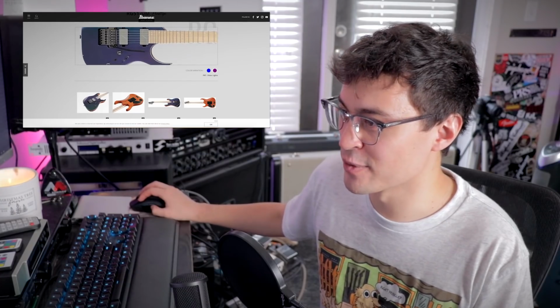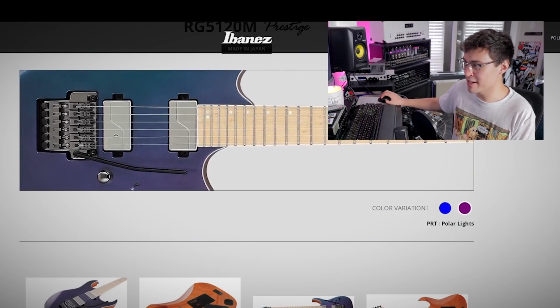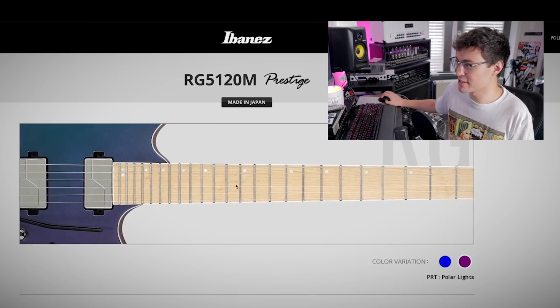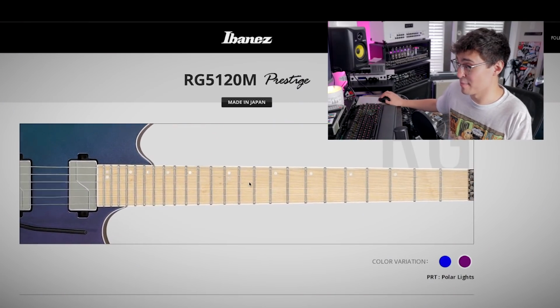Gotta be honest, I don't know if I'm really liking this. There's so many color mismatches going on. Like the hardware is one color, then the pickup covers are another color. The finish can't even decide what color it is. Fingerboard is listed as bird's eye maple, and well, I guess technically I do see some bird's eye in there.